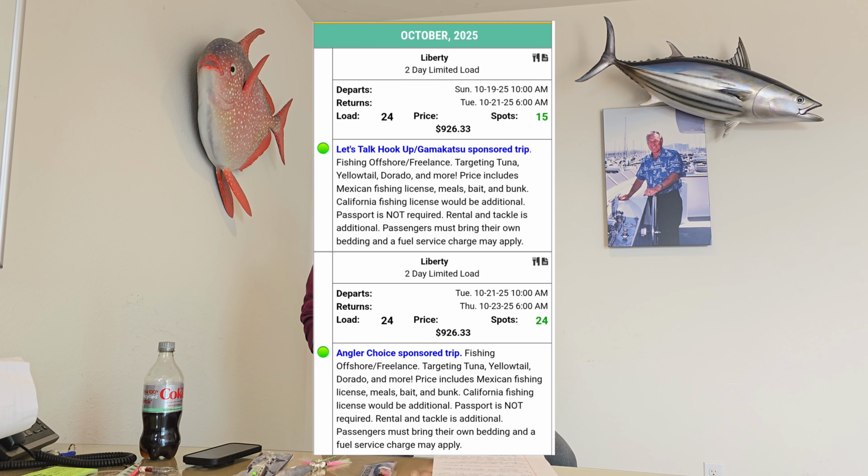They do have their Colonet schedule up, fishing the Baja Coast, Colonet, for rockfish and yellowtail. Their first trip is going to be January 2nd. They'll have trips scheduled every Friday night, departing at 6 p.m., $495. That includes your Mexican visa, your permit, your bunk, your bait, all that good stuff. If you want to go, check out the website and search Liberty. You will see the Colonet trips there every Friday night, departing at 6 p.m., fishing yellowtail and rockfish.